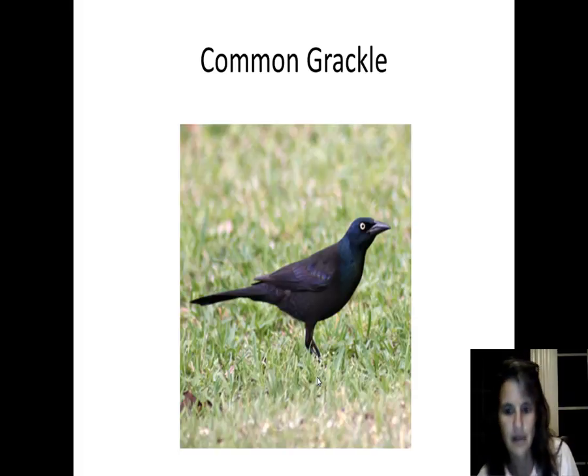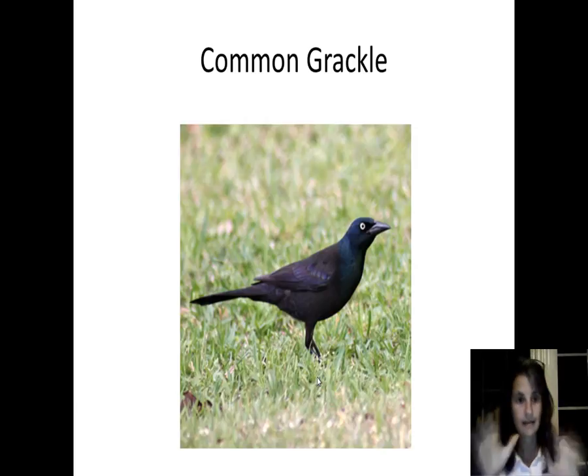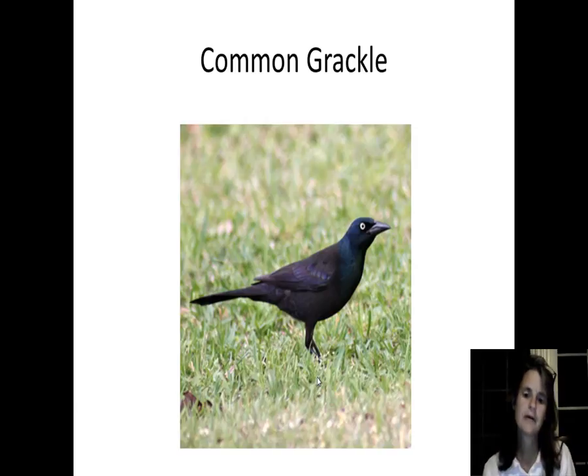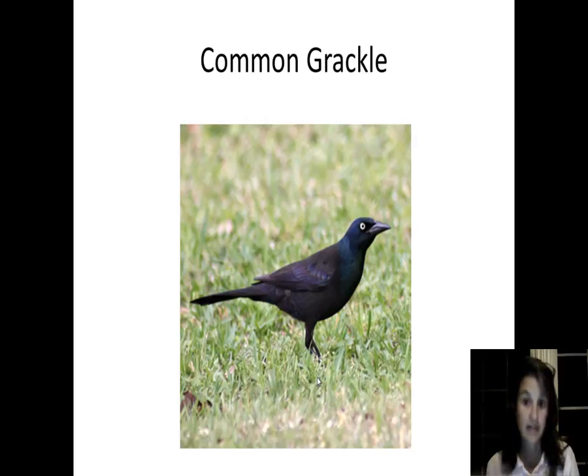The common grackle is a completely black bird, large bird about the size of a blue jay. They tend to travel in large flocks, especially when they're migrating back and forth, so sometimes you'll see large groups of these at your home. Iridescent, meaning depending on how the bird's feathers are catching the light, it can almost seem to shimmer with purples and greens and things like that. But it is a completely black bird except for one feature. Guess what? Its eye. Got it. Okay? So that's a common grackle, and they are very common around our area.